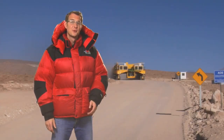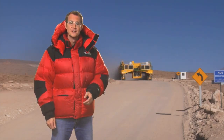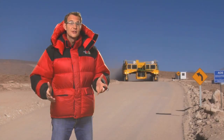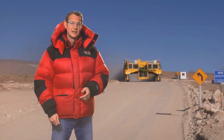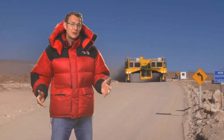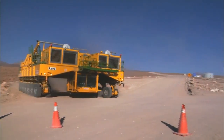Although each of the antennas weighs about 100 tons, they can be moved individually to different positions in order to reconfigure the ALMA telescope. Now this will be carried out by two custom-designed transporters. Each of these giant vehicles is 10 meters wide, 20 meters long, and has 28 wheels. Now that's what I call a monster truck.